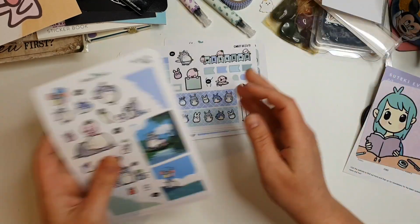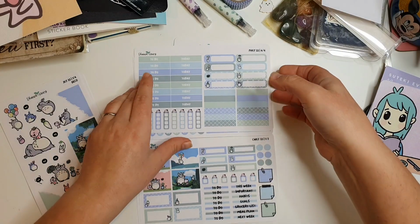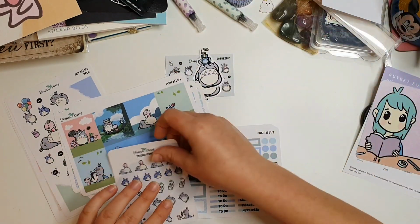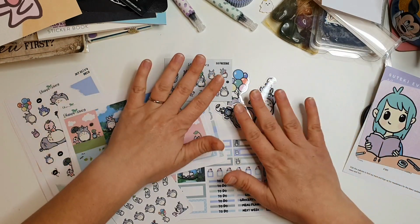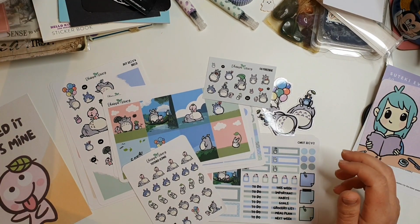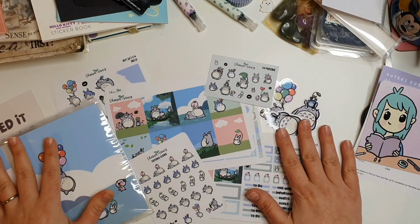I've got the journal kit. I have got the cousin weekly kit. And then I've got the full vertical kit. So I don't think I need to worry about hoarding it because I've also got the icons. I've got a couple of the vinyl stickers and the freebie as well. So that's my bits and bobs from my husband. Oh, and the album. I got the album too. And that's what he bought me for my birthday.